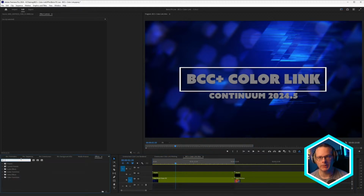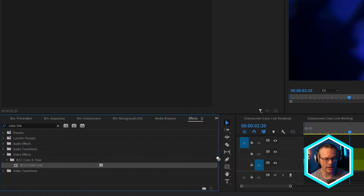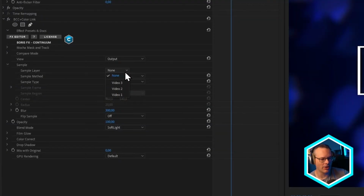So I'm in Premiere at the moment, but again, like all of the Continuum effects, the basics work in exactly the same way no matter where you are using them. So I'm going to type in Color Link, and we'll find BCC Plus Color Link. I'm just going to drag this on top of my graphic. Okay, so the first thing we need to do is tell it what layer we need as a reference, because what Color Link is going to do is analyze the layer that we choose and then put that color over the top of our linked layer. So here under my sample layer, I'm going to set this to sample video 1.